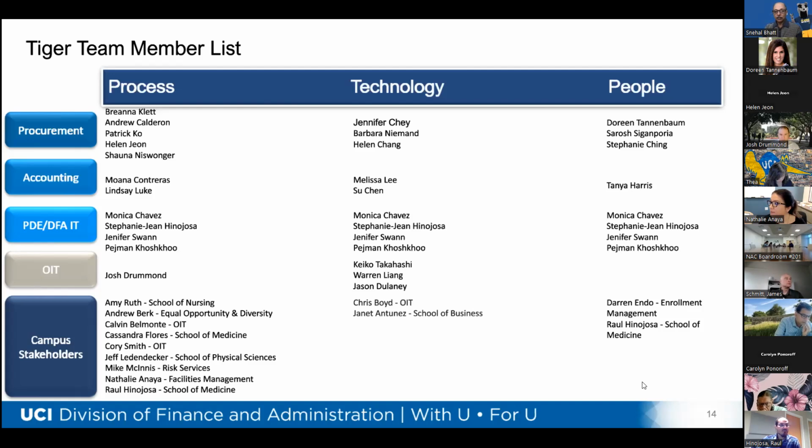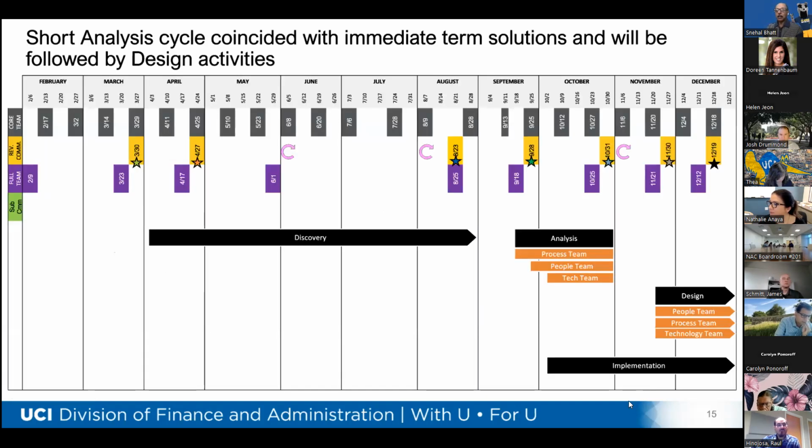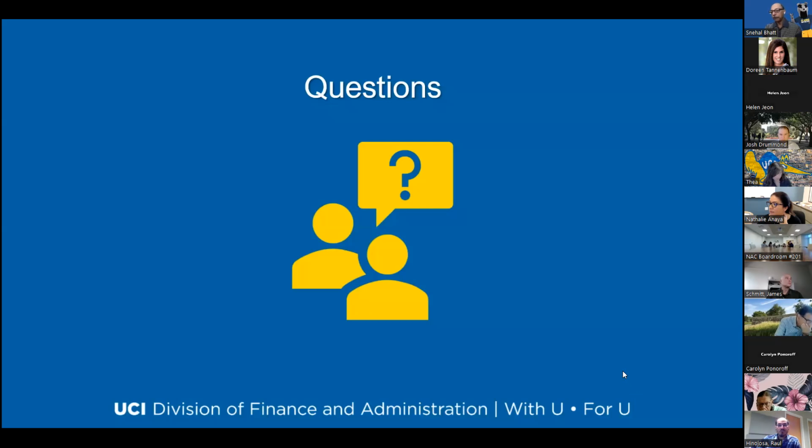If you go to the next slide. Yeah, so this is the timeline of when we actually started the discovery phase all the way back in March, April timeframe, and did the thorough analysis in September, October with Tiger teams. As I said, we are going through the design phase in November, December. Some of the changes we are already putting in place, and others we hope to put in place in the first quarter of 2024. And of course, ongoing, we are not going to stop.